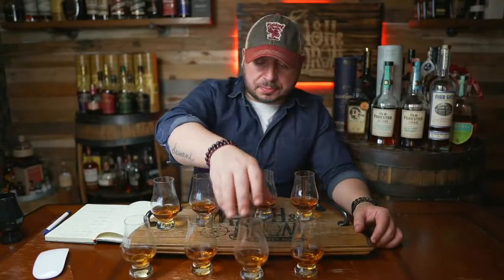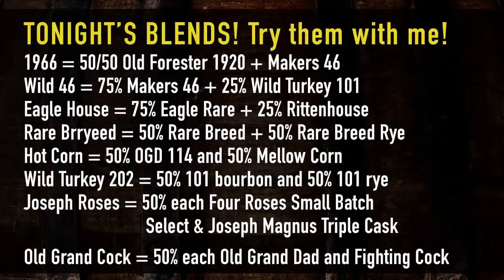I might up the rye in that next time. It's like this is turning into all grape. I'm just getting grape Big League Chew bubblegum on this now. That's nice. For me, I went by this ratio, which was 75% Eagle Rare and 25% Rittenhouse. I might try to go 50-50. I might try to get some more rye in there to dull down the Eagle Rare a little bit. I want a little bit more spice in that. I think maybe a little bit more of the rye might make that blend even better. Let's go to this one here.